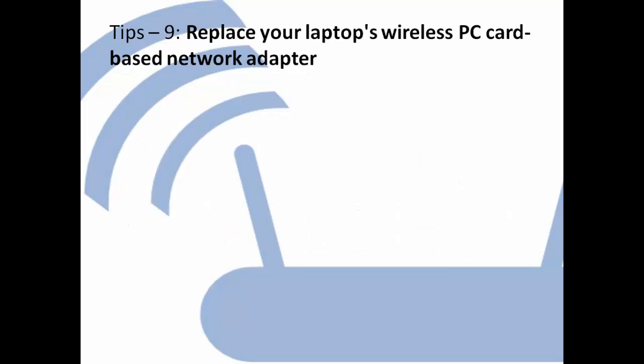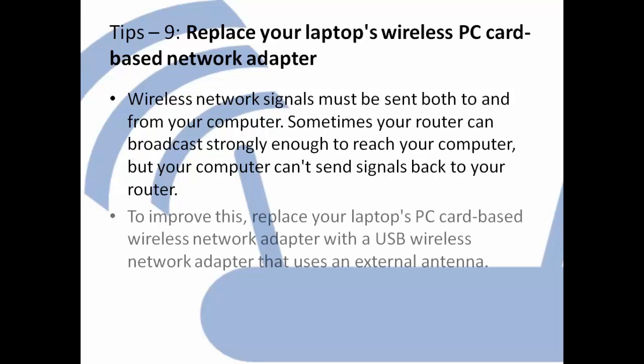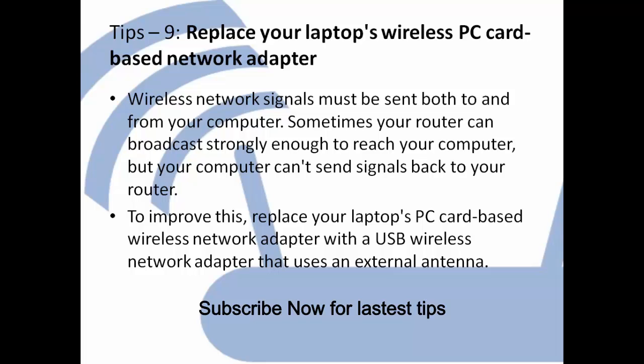Tip 9. Replace your laptop's wireless PC card-based network adapter. Wireless network signals must be sent both to and from your computer. Sometimes your router can broadcast strongly enough to reach your computer, but your computer can't send signals back to your router. To improve this, replace your laptop's PC card-based wireless network adapter with a USB wireless network adapter that uses an external antenna.